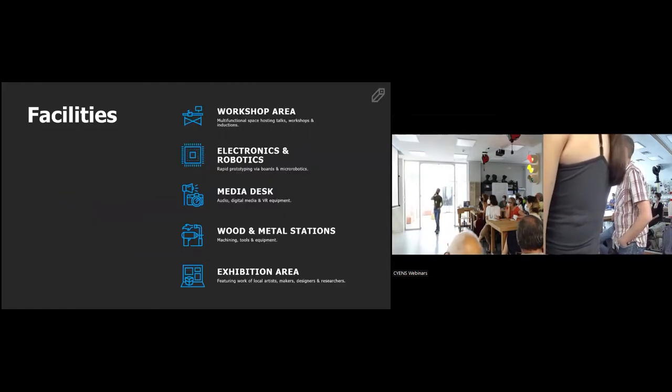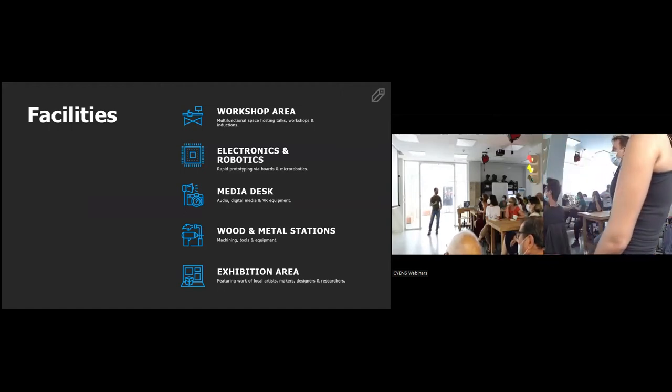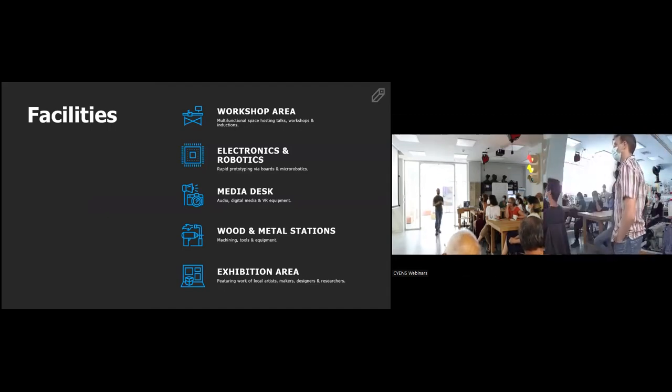Okay, our facilities, we have a workshop area, this is the main one. We have an electronics and robotics area, where we developed the 3D printer, a media desk where we have cameras, drones, and all kinds of different equipment for our members. Wood and metal stations and the exhibition area. Very important when everything at the end comes together.